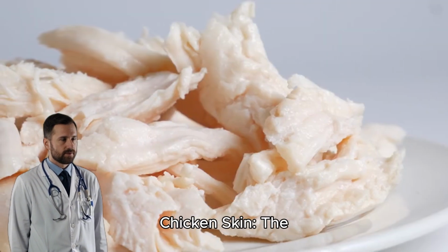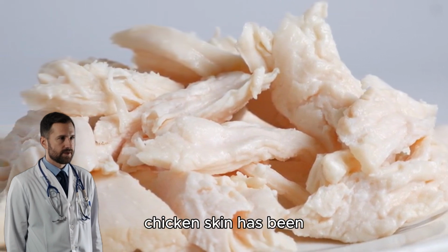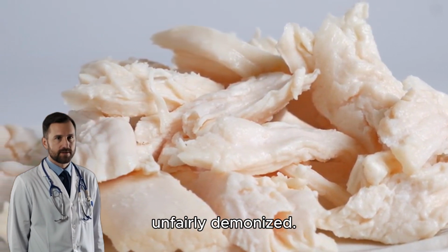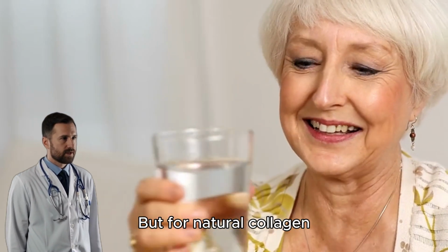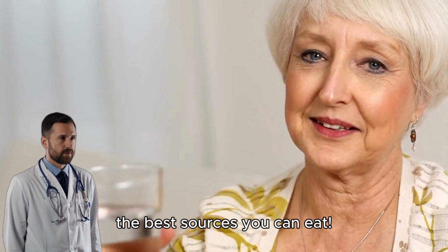5. Chicken skin, the unsung hero for your joints. For years, chicken skin has been unfairly demonized. But for natural collagen support, especially for seniors, it's actually one of the best sources you can eat.